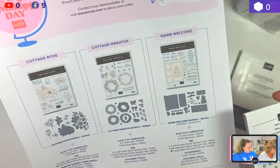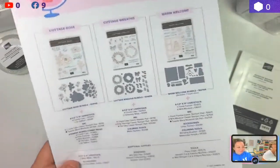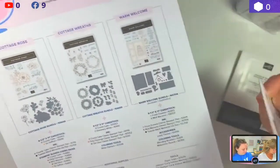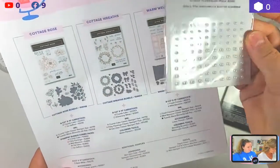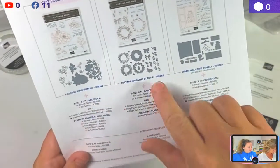Anyway, when you purchase one of these bundles, you're going to get a free pack of Iridescent Pearls. I love these. They're so much fun. So if you order one of these bundles now, you'll be able to get this for free, and it automatically adds onto your order. You don't need to do anything except add one of these bundle numbers right here.